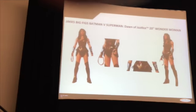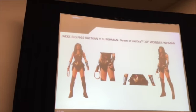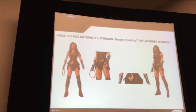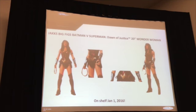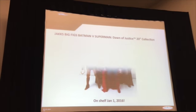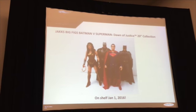Gorgeous sculpt on her. And she will have her lasso of truth. It will be removable in her hand. She'll be in wave 2 along with Batman in late spring, to look at all four of them together, ready to form the Justice League in time.